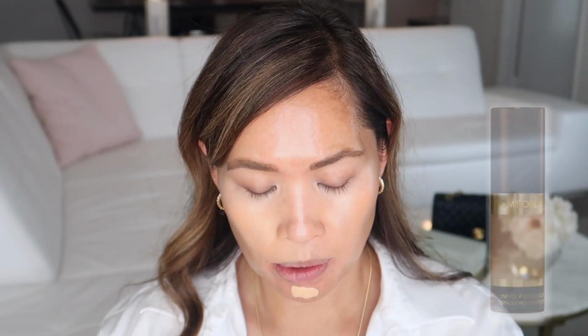Finally, we'll go in with the Tom Ford Emotion Proof Concealer, and I'm going to use that on my chin and on my forehead. This one oxidizes though, so the color you see is not the color that I end up with. This one is in Sienna.